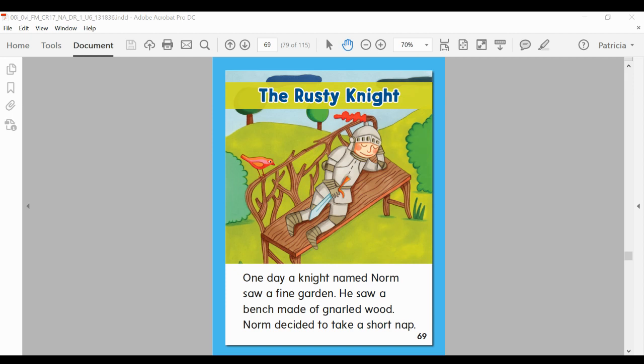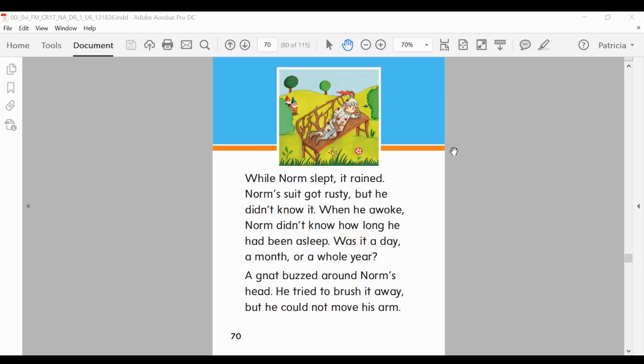Follow along with me. One day, a knight named Norm saw a fine garden. He saw a bench made of gnarled wood. Norm decided to take a short nap. While Norm slept, it rained. Norm's suit got rusty, but he didn't know it.